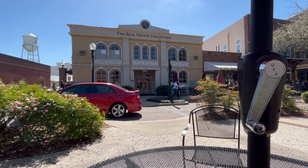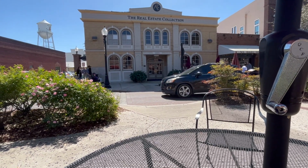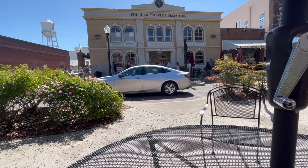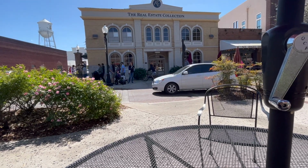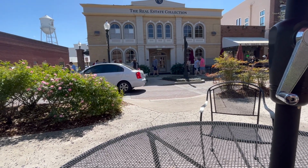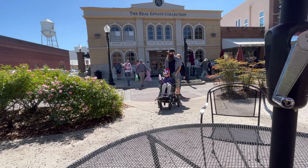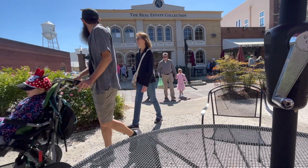Now, the reason why I want to show this building is because this is the same location where the A.B. Newton building stood. A.B. Newton was the first mayor of the city of Winter Garden. He is, as a matter of fact, known as Mr. First, because he owned the first citrus packing house. He was the first postmaster. He owned the first business in Winter Garden, and he owned the first newspaper.